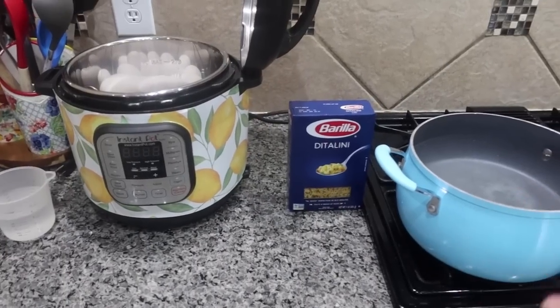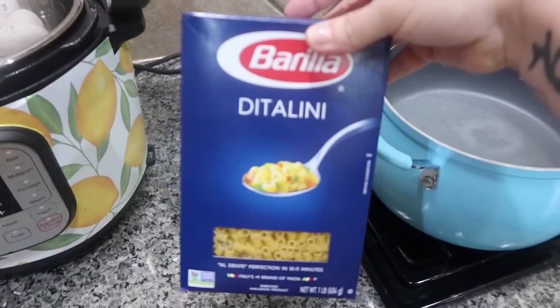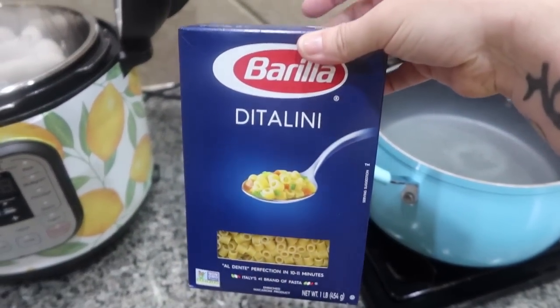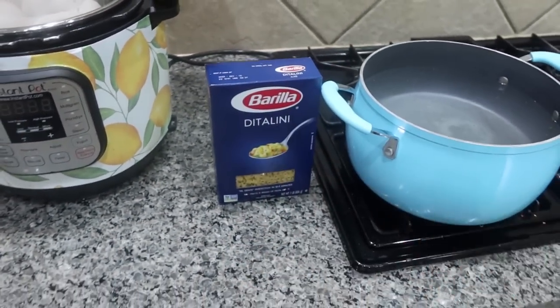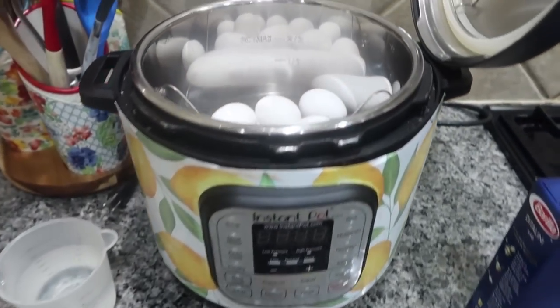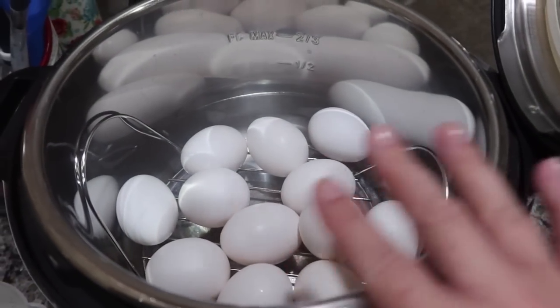To start off with this recipe, I've got a pot of water boiling because I do need to cook my pasta. So I'm using this entire box of ditalini pasta, but really any small noodle is fine. And then I need 3 hard-boiled eggs for this recipe, but I'm gonna go ahead and cook a dozen.